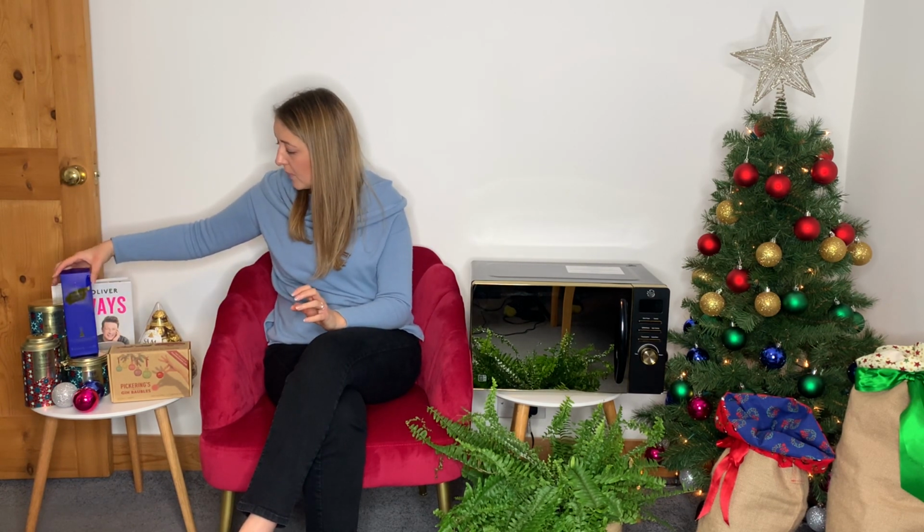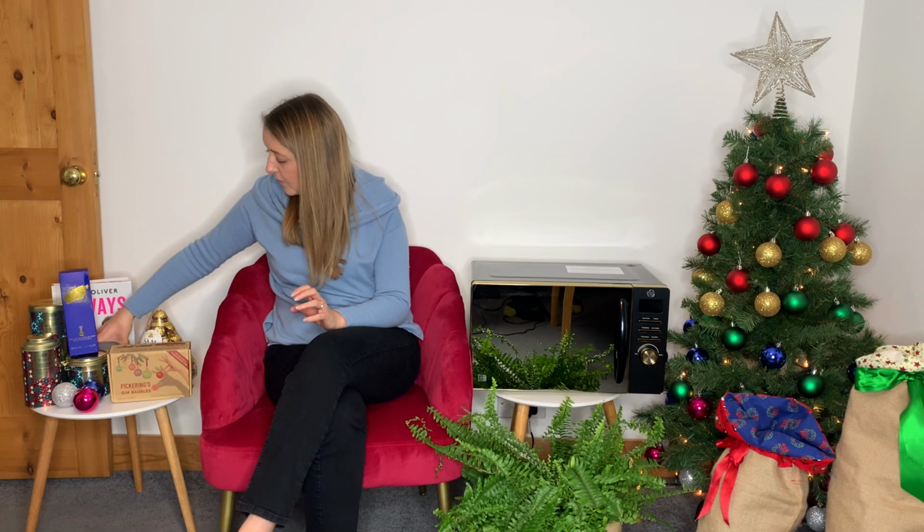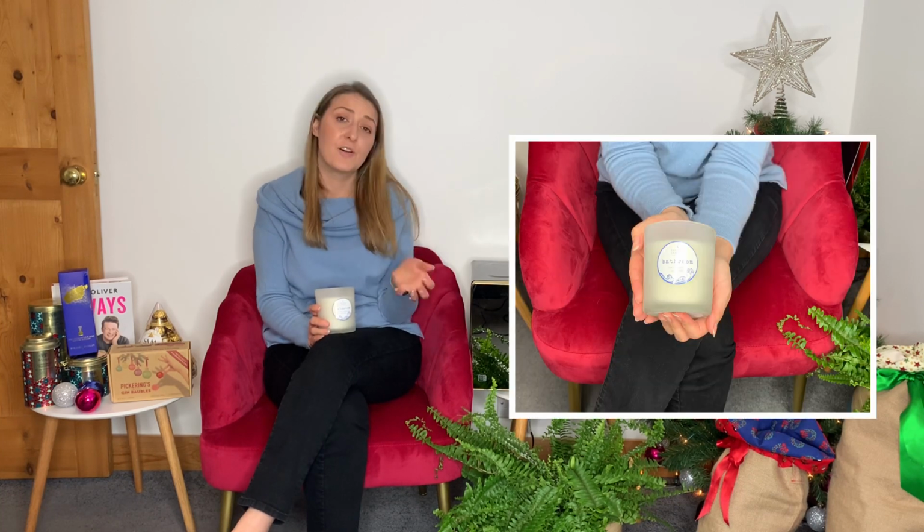Now I haven't opened this one to actually smell it because we are giving this one away on site at the moment, but I do have another one that I can talk a bit more extensively about with you. They've got a range of different scents, so maybe you know what your recipient likes and you'll be able to find something for that.